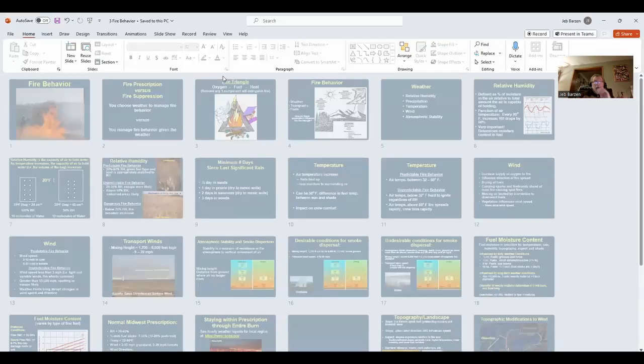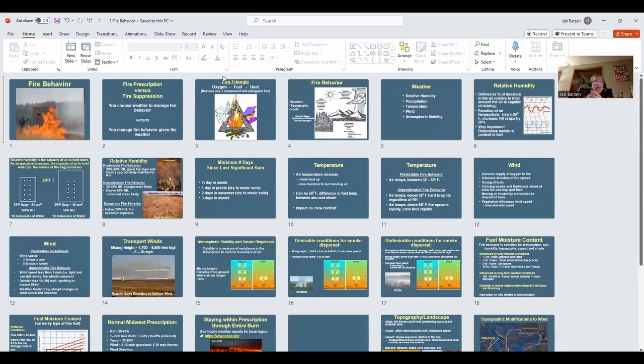So that's what I wanted to talk about with fire behavior. And what we will talk about next is how to take that fire behavior and then begin implementing it in terms of using that fire to implement a prescribed burn.